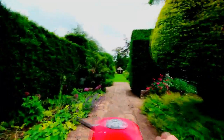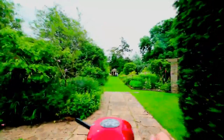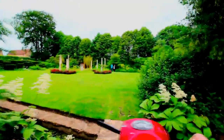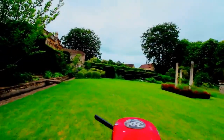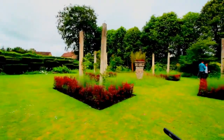Now if you're into flowers and stuff, then it's obviously an ideal place to come. So that's the formal garden. This is the actual formal gardens part. Can I go down there? I don't know whether I'll get back up or not. Little stream thing. Yeah, should be alright. It's very nice, isn't it?